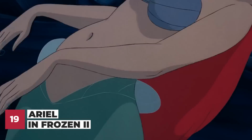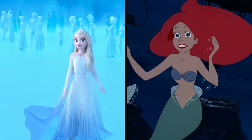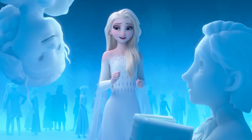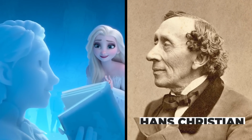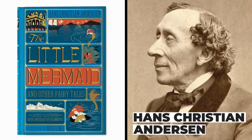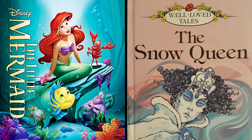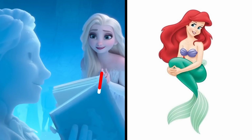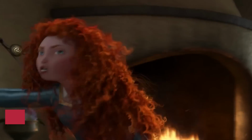There are many fan theories that connect The Little Mermaid and Frozen, and the two are indeed related. Agnar reads a book by some Danish author in a memory in Frozen 2. That Danish author is Hans Christian Andersen. You'll recognize him as the author of the short stories The Little Mermaid and The Snow Queen, stories that became Disney's The Little Mermaid and Frozen. In fact, you can see Ariel on the cover of the book Agnar is reading.